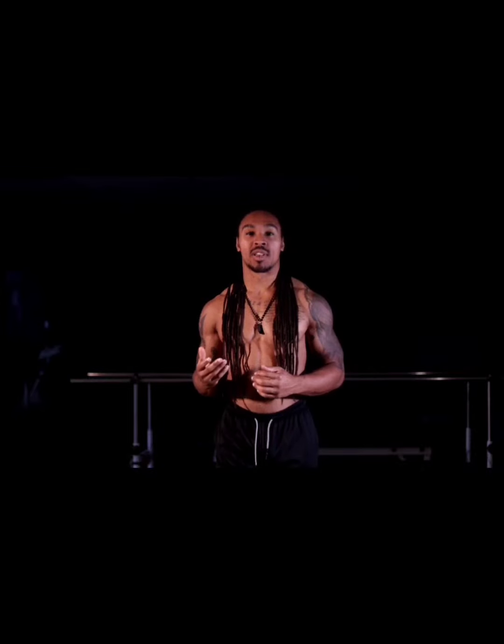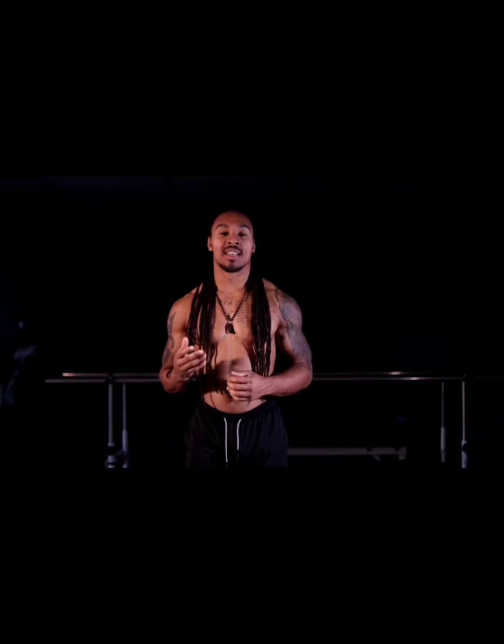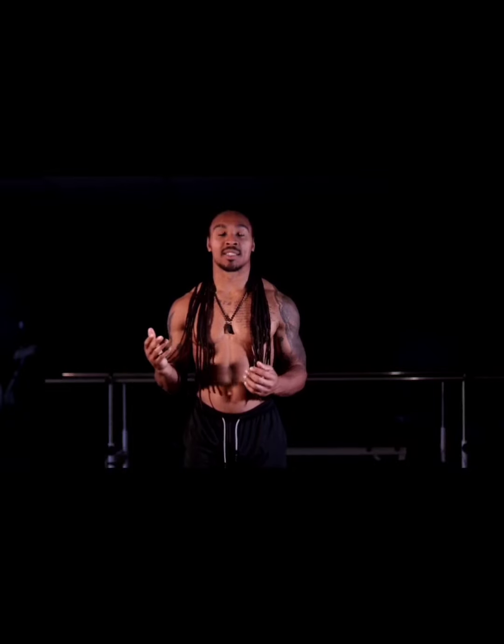What this means is, because we have this tendency to favor one side more than the other, it causes a lot of imbalances that can lead to injuries or lack of performance. The easy way to fix this is to do single leg standing activities. The reason I say activity and not necessarily exercise is because the act of standing on one leg applies to things outside of fitness and sports.